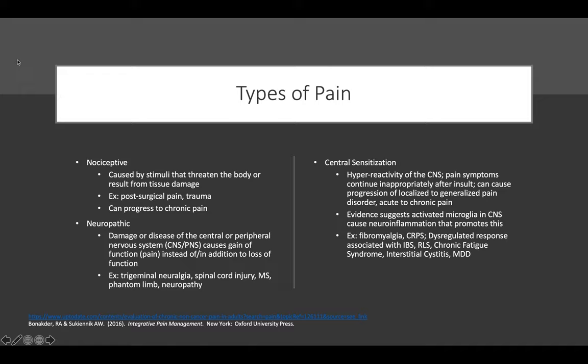The most commonly described types of pain are nociceptive, which is caused by stimuli that threaten the body or result from tissue damage. Examples of this are post-surgical pain or trauma, but nociceptive pain can progress to chronic pain. Neuropathic pain is a result of damage or disease to the central or peripheral nervous system. It causes gain of function, which is pain, instead of or in addition to loss of function. So an example of this would be a person who describes numbness and tingling or hyperesthesia in a limb. Examples include trigeminal neuralgia, spinal cord injury, pain related to MS, phantom limb pain, and neuropathy.